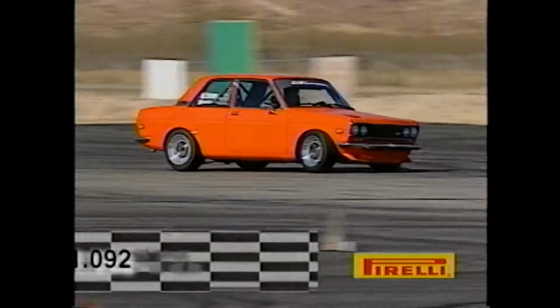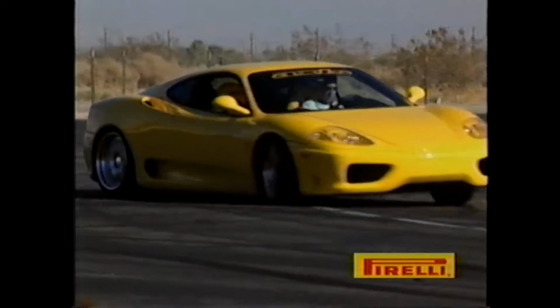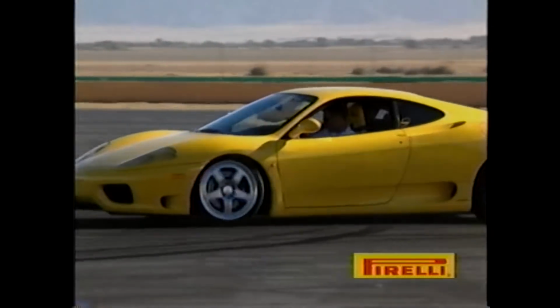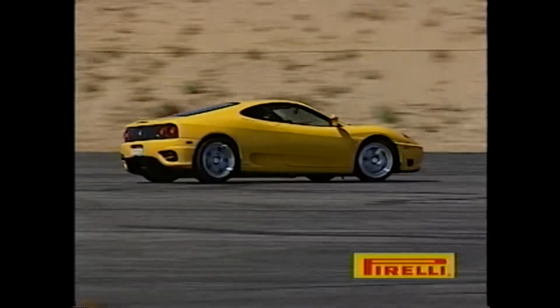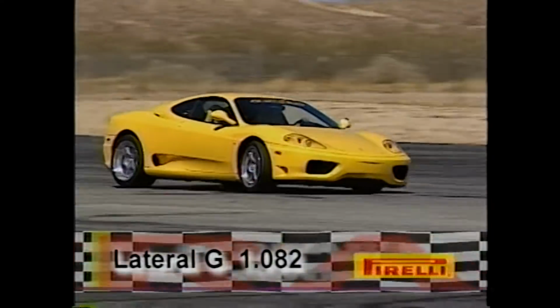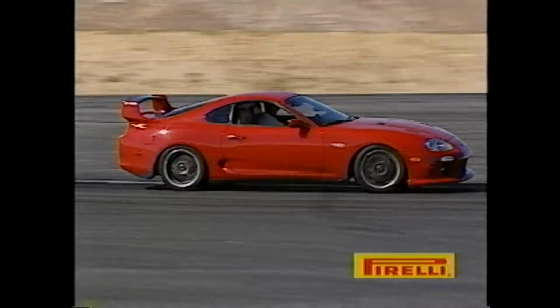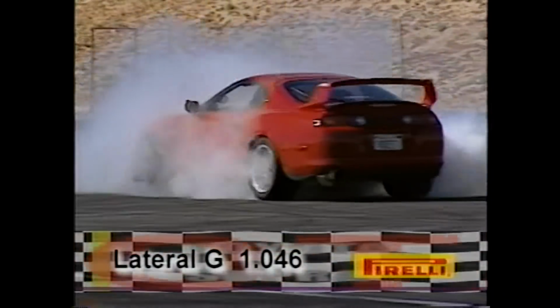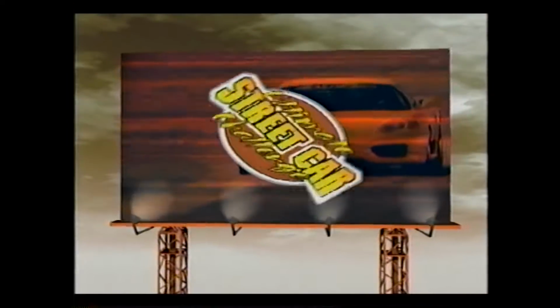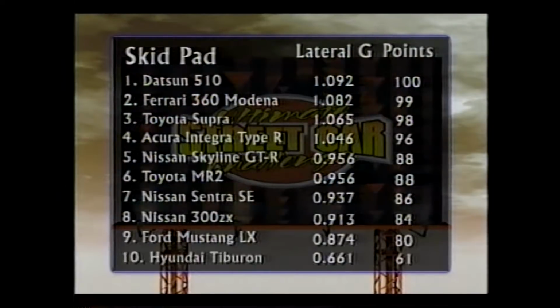Excellent. The Ferrari, of course, is a no-brainer, once Reese Millen gets the hang of it. Each competitor is given the opportunity to drive, but most ask Engineering editor Dave Coleman to do the honors. It might look simple, but that white line is a monster to master. As the editors expected, the Ferrari easily pulls more than a lateral G on the skid pad. And the Supra pulls over a lateral G. Here are the results. The 510 is the clear winner here.